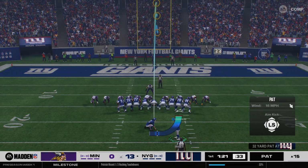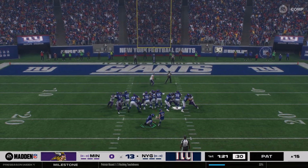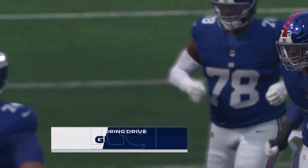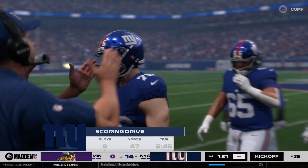They're out to try and tack on the extra point. This one splits the uprights. It is good. It's a 14-0 game here early. Giants 14, Vikings nothing.